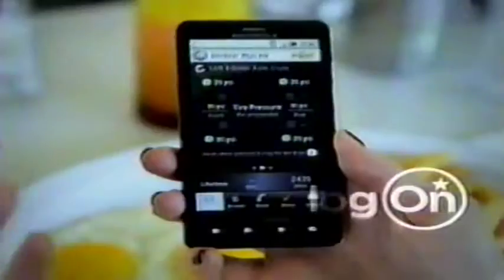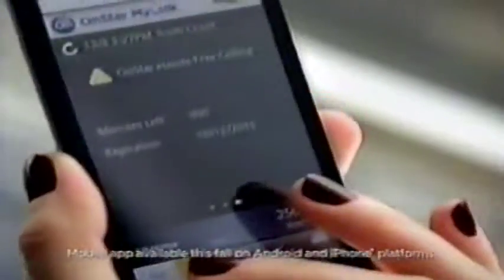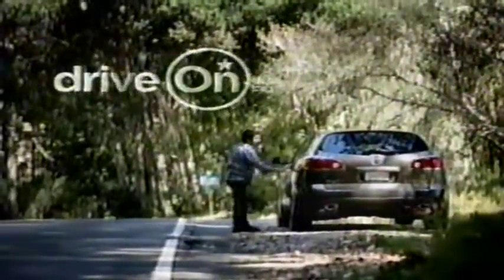Check it out. I can see everything that's going on with the car. Here's the gas level. I can check on the oil. I can unlock it from anywhere. When I received a signal there was a crash. Some guy just cut me off. I'll get an ambulance to you right away. Looks like our check engine light's on. Can you do a diagnostic check for us? Everything's fine. Oh, but you've got a loose gas cap.